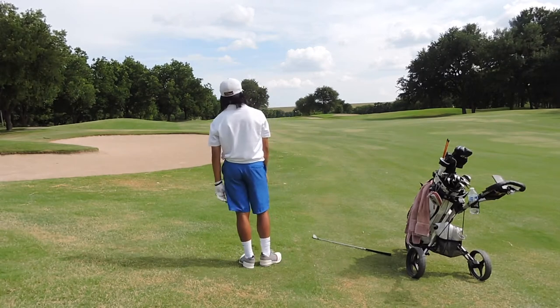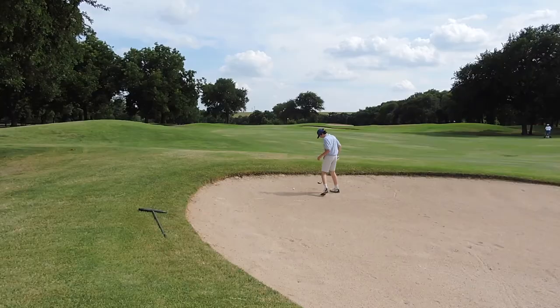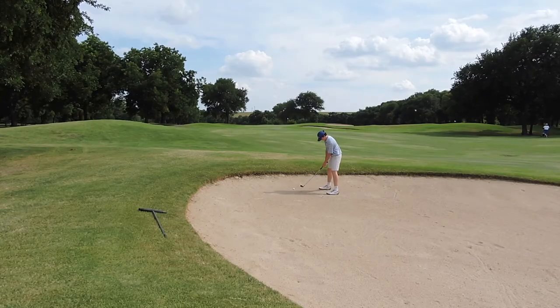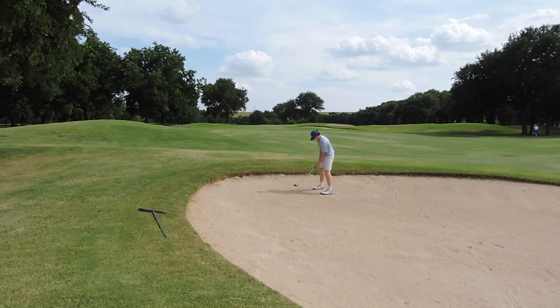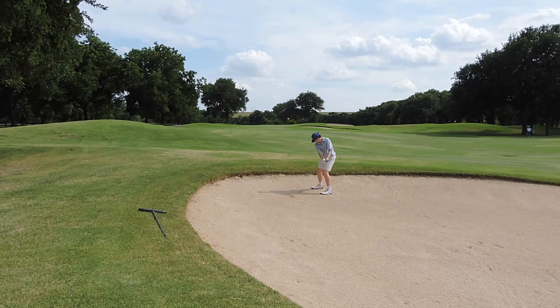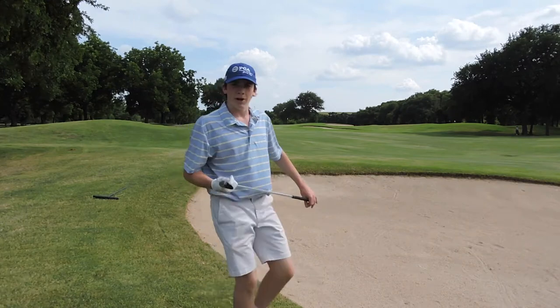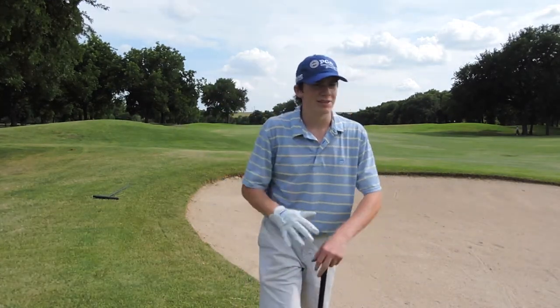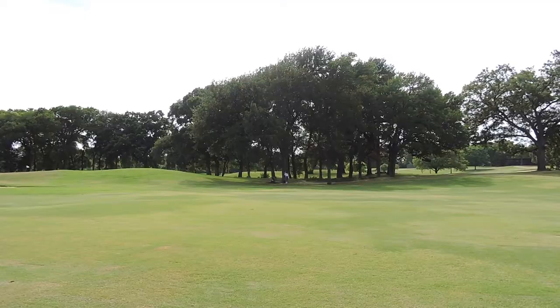You can edit that one out for sure. That may be a shank, boys and girls. Shot chunked it out of the sand, but at least I'm out and I can still get up and down for par, so we'll see what happens.